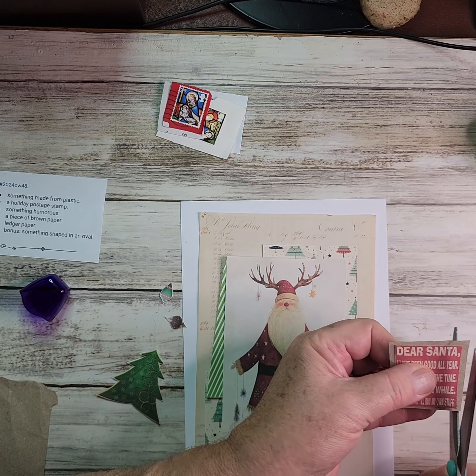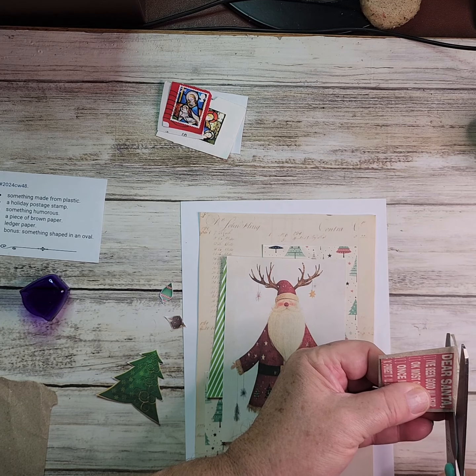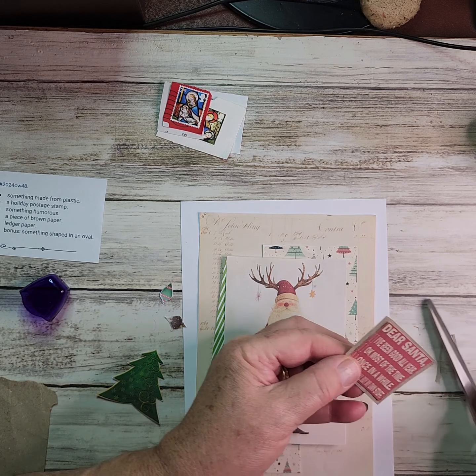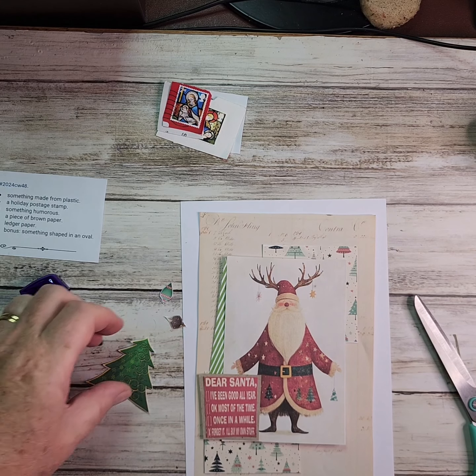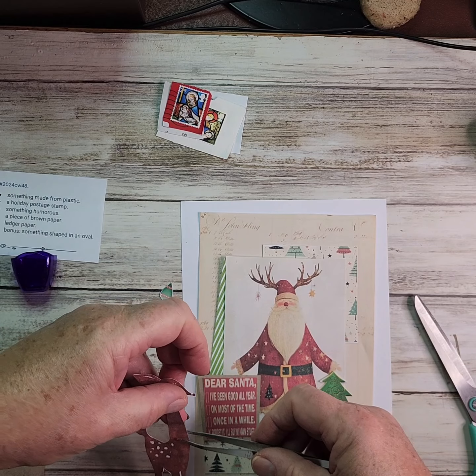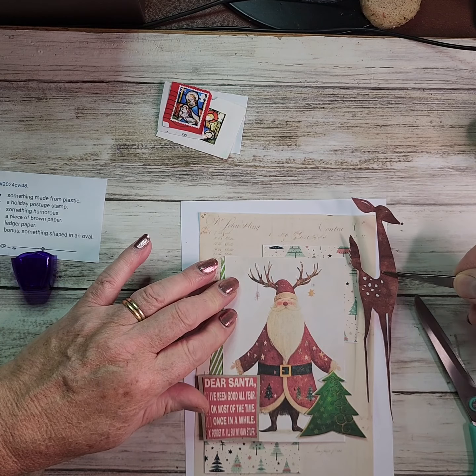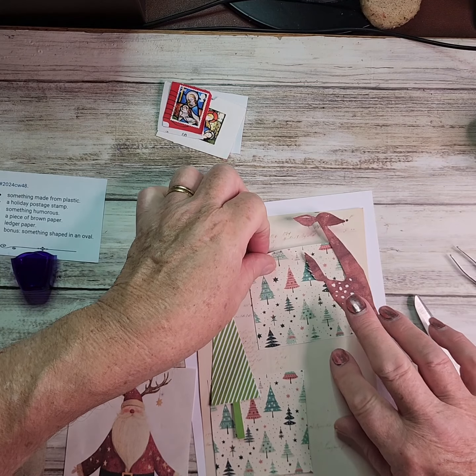Trim a little bit more off there. So I thought I would put that underneath his hand there. And then this little Christmas tree would go that side. And then my elongated deer, I thought I would slot under there. Let me just take that up a minute. Straighten that.